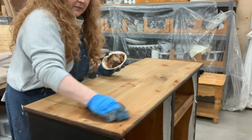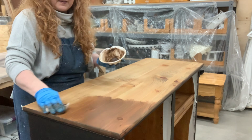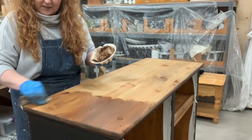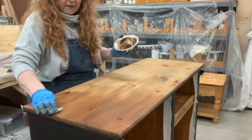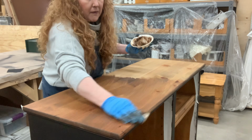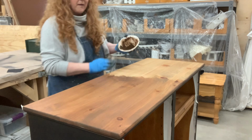Now, while this is still wet, I'm going over with just straight antiquing wax. Yep, this is going to control it. It's going to take that warmth out. I want it to match the inside, but I don't want it to be quite as red, as warm as what the inside is. So right over the top of it, a generous amount, just rubbing it in, trying to get it on evenly. Just like a stain, it is acting like a stain. It's staining.